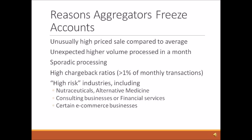So why do aggregators freeze accounts, or processors in general? Well, if you have unusually high price sales compared to the average, that is, let's say normally you sell tickets for $5 a piece, and suddenly you start selling tickets for $5,000. Unexpected higher volume processed in a month can also be a red flag. Again, let's say normally you do about $20,000 in business a month, but for some reason you have a month where you do $80,000.